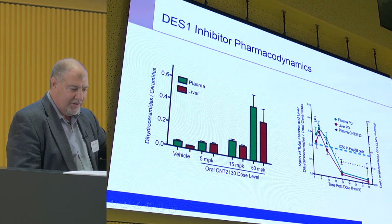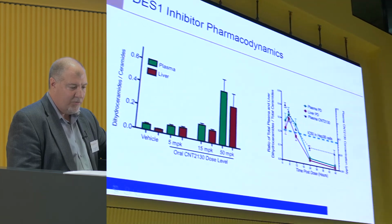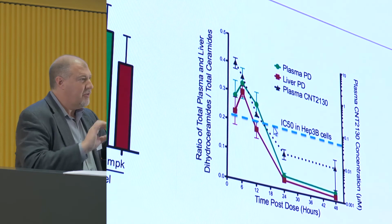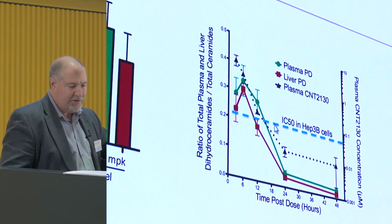Here in green, this is the plasma dihydroceramide. In red is the liver. And in black is the drug concentration. So the ratio of these dihydroceramide biomarkers completely track.